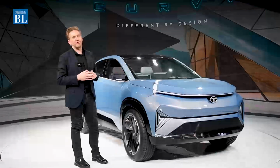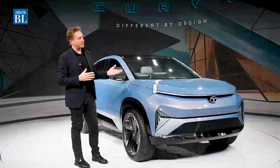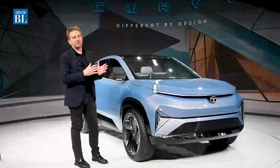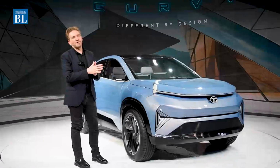Because this is our newest design, it is the most modern right now in the portfolio. And its job is now to really communicate also that transition from ICE to EV. And also, what does that mean? It's not just a powertrain, but it's actually a vocabulary.